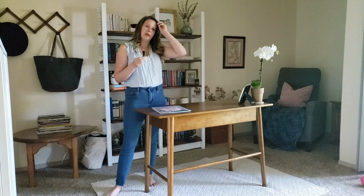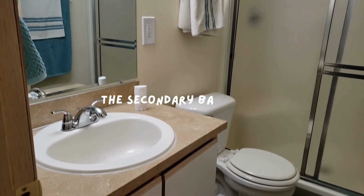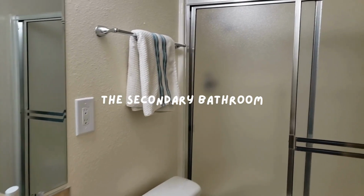One of the things I do miss about the old house is having windows on both sides of where I read, because I had tons of natural light, but I also was able to look outside and just enjoy nature, which I could do if I moved things around in here, but I really like that little nook how it is for right now. And finally, we have the secondary bathroom.